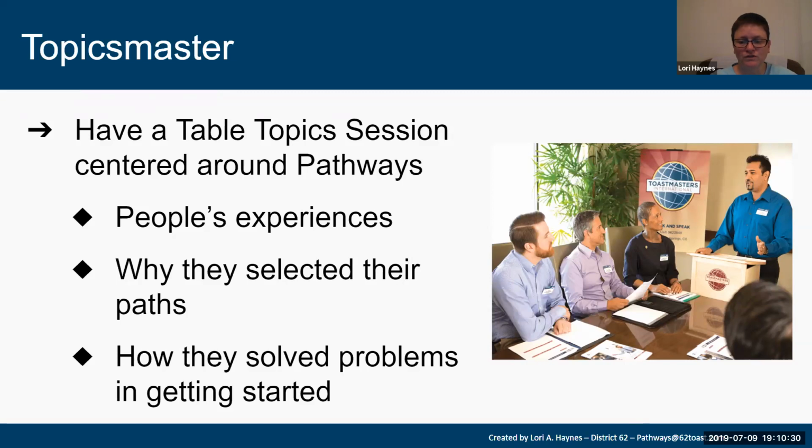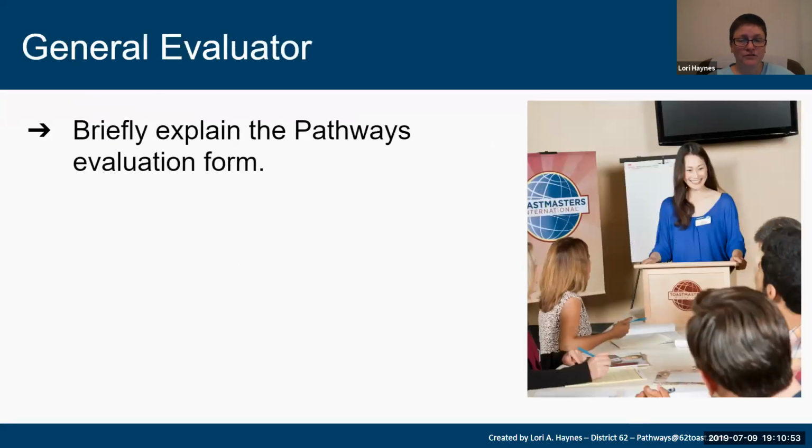These are just a few suggestions. A table topic session centered around pathways might be something to do during an open house. Or maybe if you've just received a number of new members and you need to introduce them to pathways all at the same time. If you're the general evaluator, there's something you can do too.